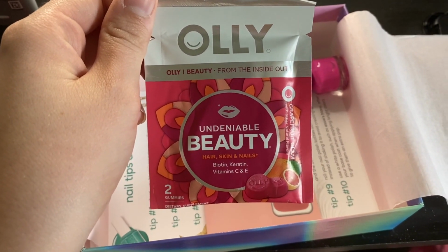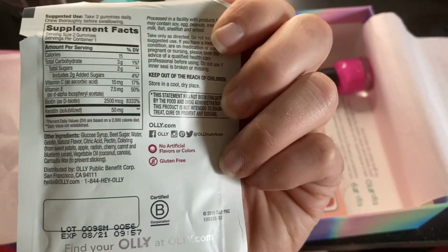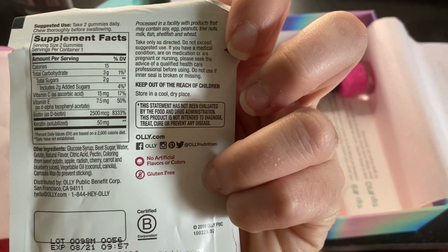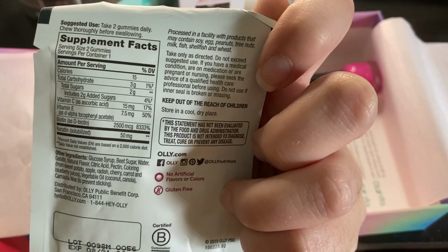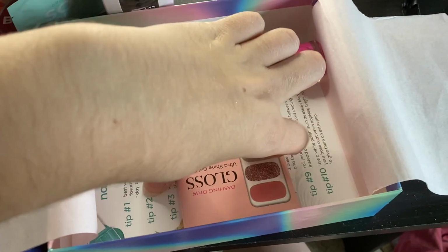Undeniable Beauty Hair, Skin and Nails Vitamins. Let's see, there's 2 gummies in here. Gluten-free, no artificial flavors or colors. Cool. Very nice. Okay. Let's see.